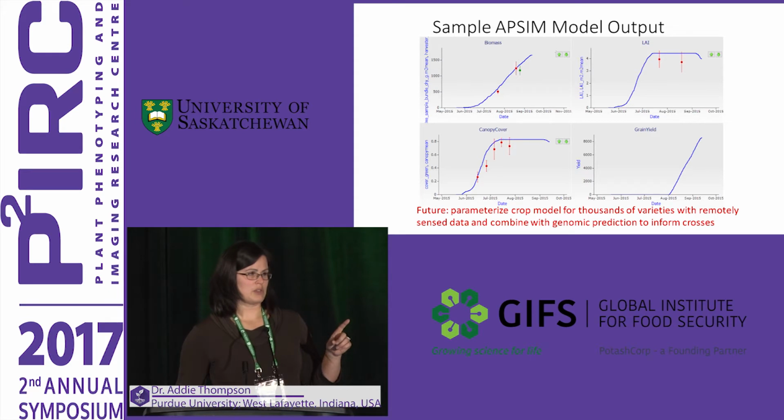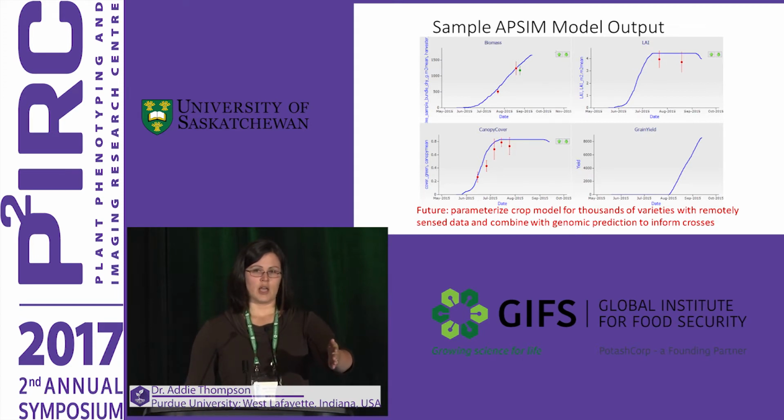The fun part then is combining this with genomic prediction, right? So you can train your models on some genotypes, predict genotypes that you haven't observed yet, and then predict how those are going to perform in environments that you haven't observed yet. And that's the real gold bar we're aiming towards.